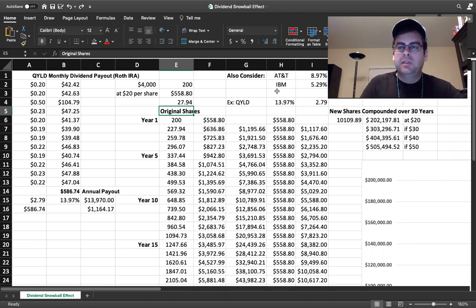So I'm going to discuss the dividend snowball effect today, which I see a lot of videos on YouTube about. And I figured since I did a video on QYLD and the phenomenal dividend that it pays, I would build off of that because I recently bought QYLD in my Roth IRA. I bought about 210 shares, but the example I'm going to go over today, I'll just say 200 shares just to keep it even.